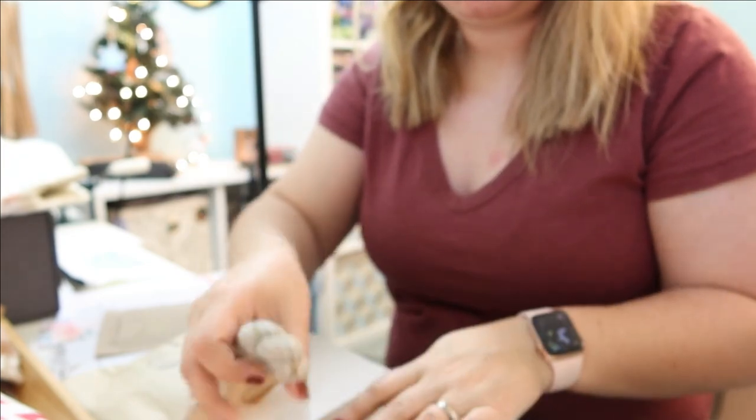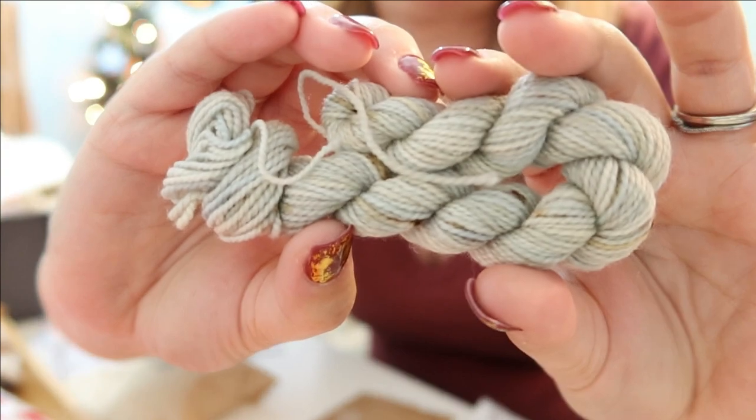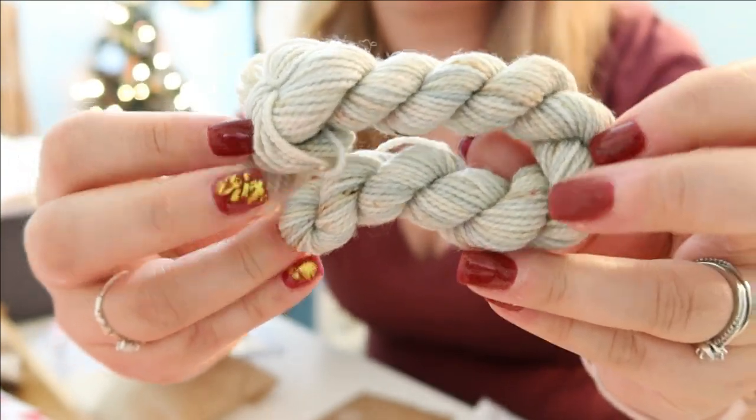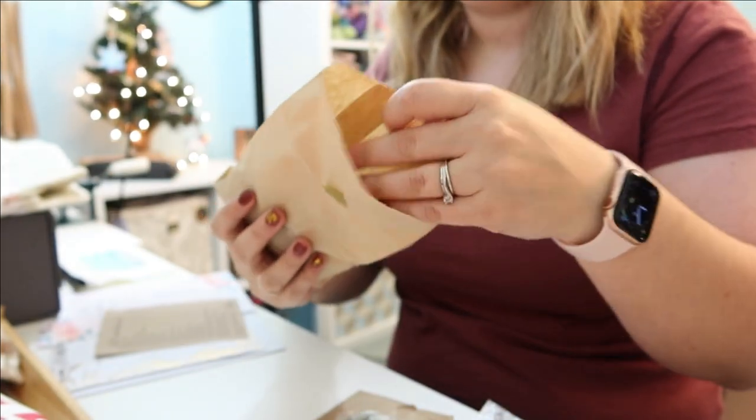And this is Frozen Ocean on her Swift base. Julie always includes a mixture of bases, which I think is really fun. But this is her Swift base, and that is another stunning color.